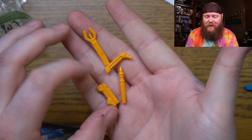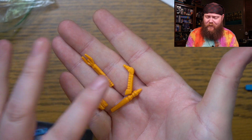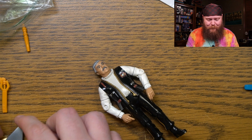So with Scotty, we've got lots of different accessories. You guys have probably seen these before with other figures. I know Geordie LaForge has some very similar to this, so I'll just put those off to the side. Captain Montgomery Scott. So next generation visit right there.